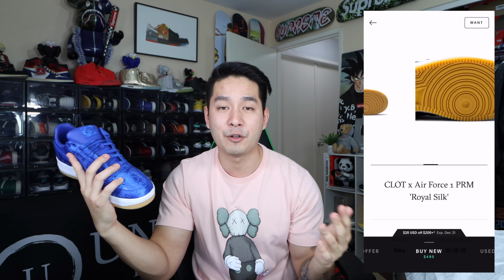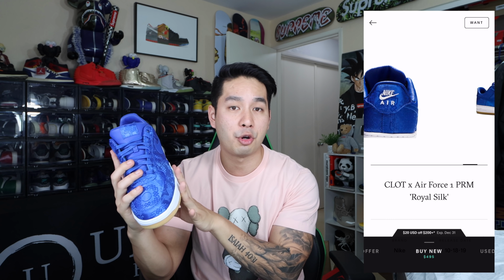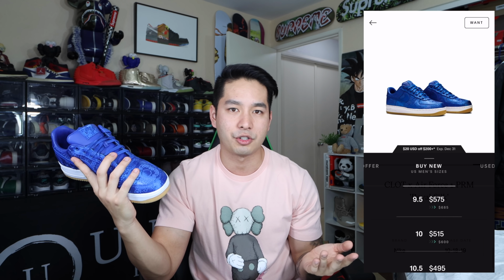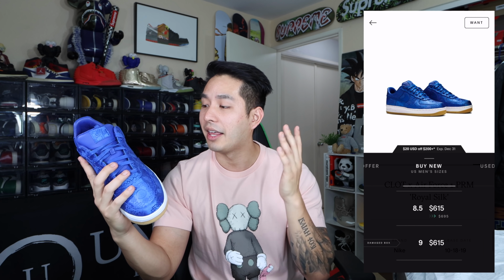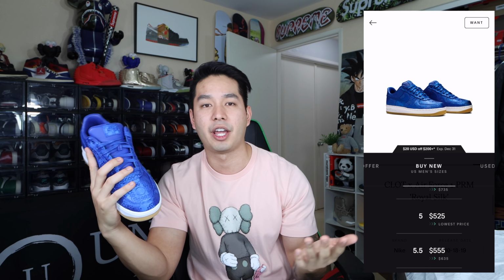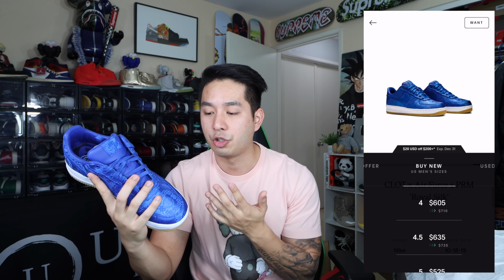So these are sold out everywhere except on GOAT app, so cop it through GOAT. Again, you guys can check out these prices over here. They're going for about $450 to $650 or so, which is a very high price, but still I think it is a good thing if you guys want to really impress a girlfriend or a boyfriend or a family member, and you just want to show your love for them.